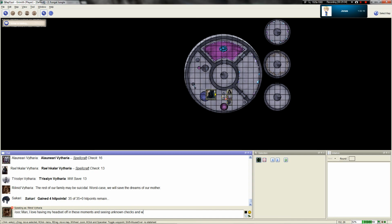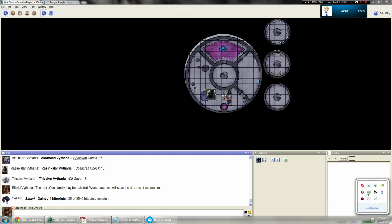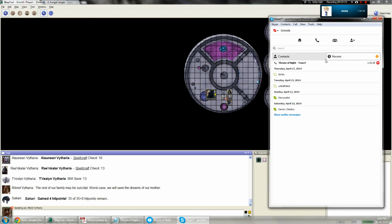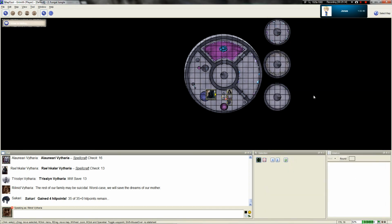The crystal goes from the slightly clear color it had to almost a smoky black, and tendrils of smoke come off it, as the master of the tower gestures, and it floats away and places itself on a small stand in the corner. And he nods. It is done. Thanks. Looking, Alauneari and Rae'nkalar can see that Trislan seems to be having a nosebleed.